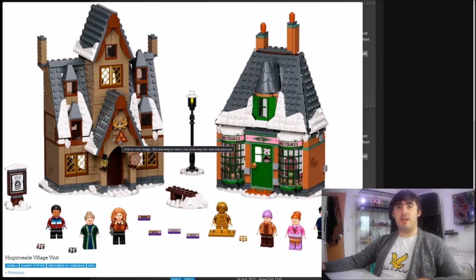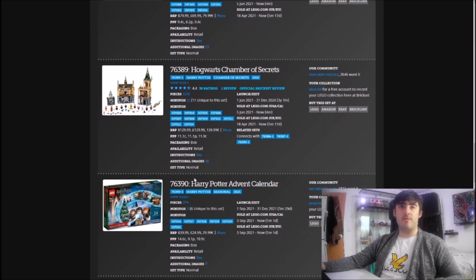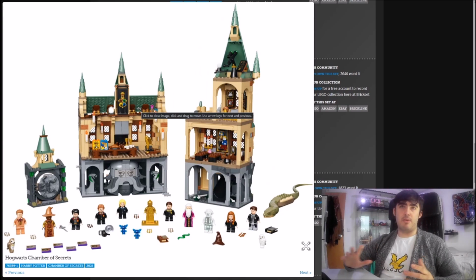This set is really nice. I do love all the minifigures. They are missing some buildings such as the Hog's Head, Zonko's, the Shrieking Shack. But maybe we do get some more Hogsmeade sets, maybe even a Hogsmeade station to extend our Hogsmeade village, because it's only 2 buildings we've got so far. But by far the best set in the wave is the Chamber of Secrets.